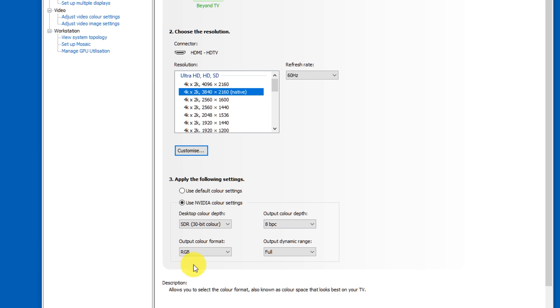So if you see things like RGB or YCbCr 422, you want to make sure it's set to RGB. If you see something like a pixel format, 444, 442, 422, you want to go with 444. And with the color range or HDMI color space, you want to make sure it's set to full.